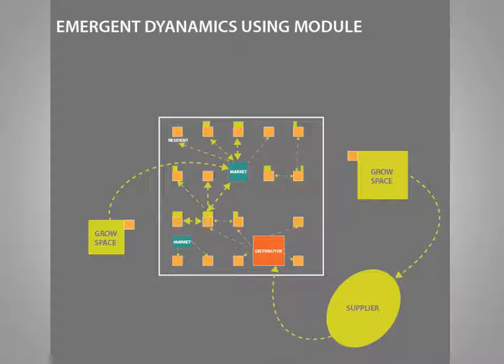Attempting to learn from both of these contexts, an emergent dynamics model using the module to increase grow space at the individual resident level is developed. This increased access to grow space in turn prompts peer-to-peer networks of food production and distribution. This reliance on peer-to-peer networks of food production decreases the reliance on large-scale suppliers and producers.